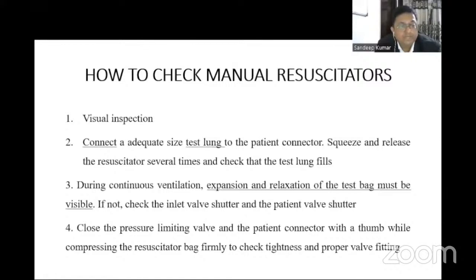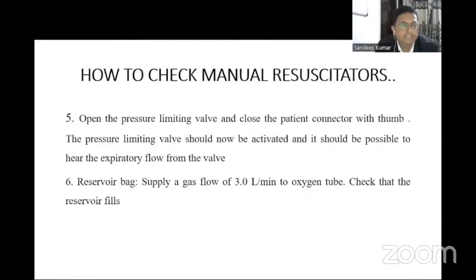Fourth, close the pressure limiting valve and patient connector with a thumb while compressing the resuscitator bag firmly to check the tightness, and proper valve fitting can be tested by this. Fifth, open the pressure limiting valve and close the patient connector with a thumb. The pressure limiting valve should now be activated, and it should be possible to hear the expiratory flow from the valve.